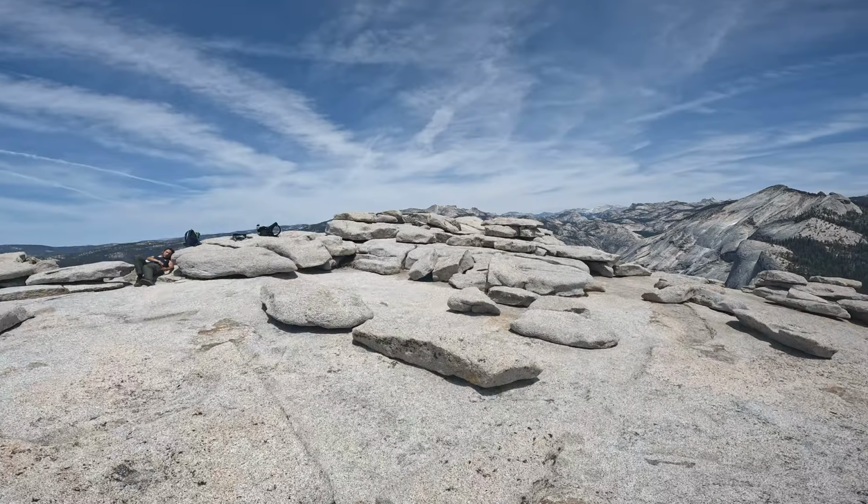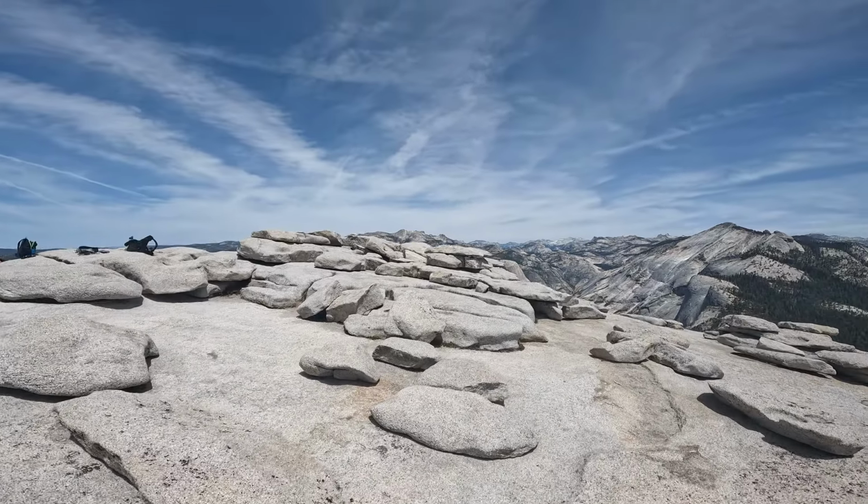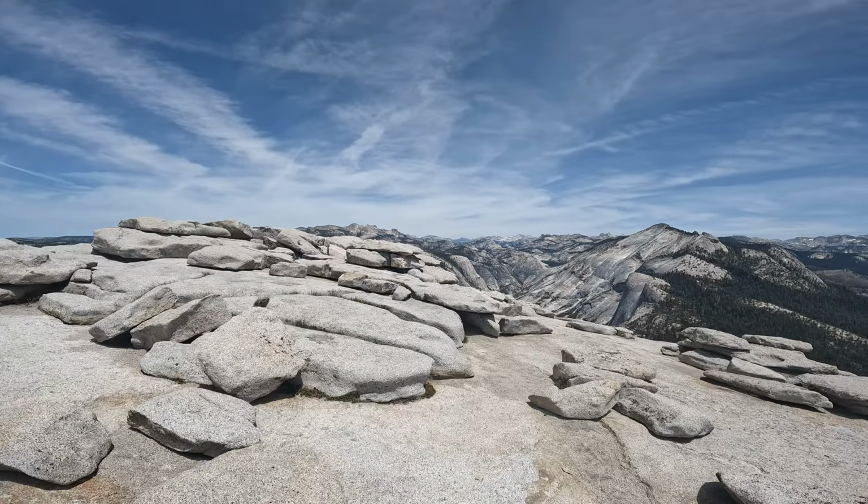To me, Half Dome was a bucket list hike, but I do not see myself hiking Half Dome again unless it's for a sunrise or when the cables are down. Mainly because I thought the cable section was extremely stressful with the amount of people that were hiking it when we did. The views at the top were amazing though. The sheer drop-offs were terrifying.